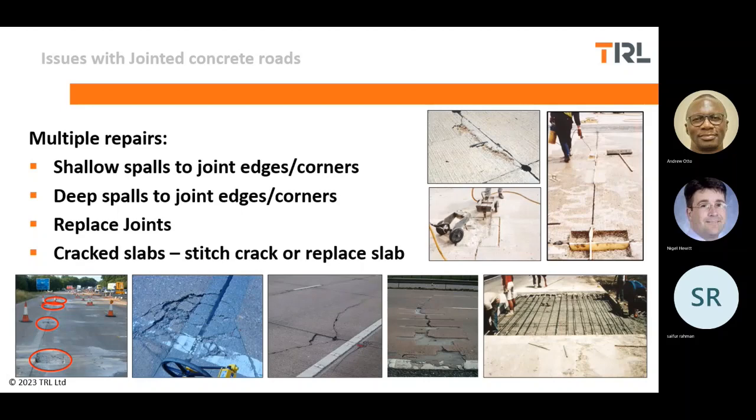Another thing people don't appreciate is that with jointed concrete pavements especially, you have a weak area at the joint and at the corners. So you get a lot of spalling where the edge breaks out. And this can be shallow, which is sort of half the depth of the slab, so you can just break it out and replace it with fresh concrete. But it can be deep, going down to 3/4 of the depth, in which case you have to break out the whole joint. So you can see some tools there, scabbling tools, breaking out corners, and replacing with fresh concrete.